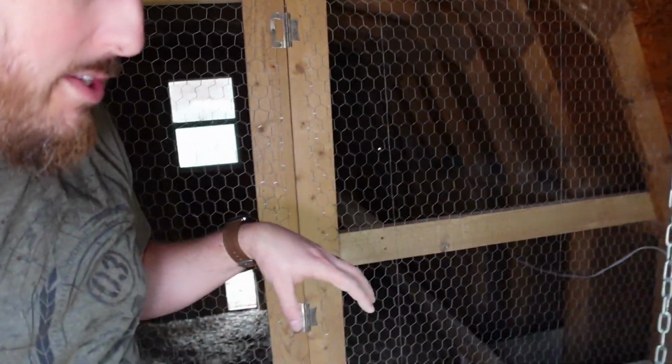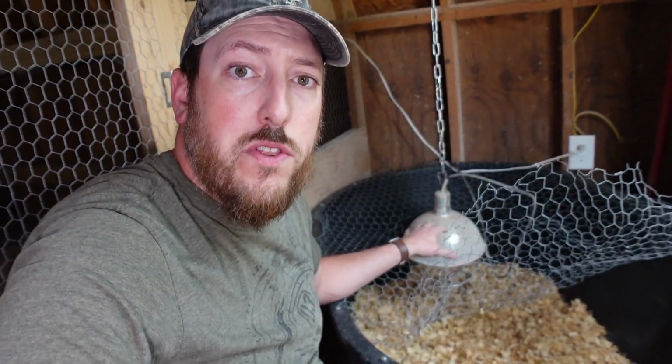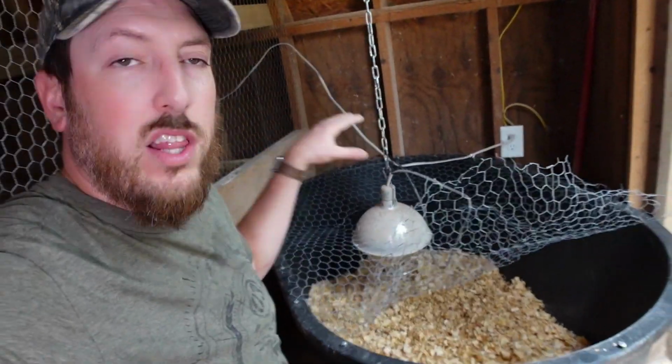So what we'll do is, as the chicks are in here, we'll keep an eye on them. And if they start huddling underneath the light, then that means that they're cold. They want more light. But in this case, it's pretty low. We'll have to watch, because what happens is if it's too hot, they're gonna avoid the light. They're gonna stay outside of it. So if they're not going underneath it, then we know to raise it up 1 or 2 notches and just keep an eye on it. But for right now, I'm just gonna leave it right there.